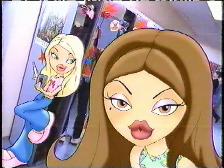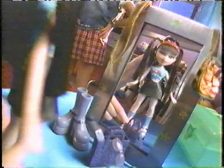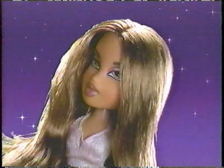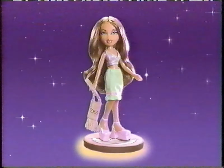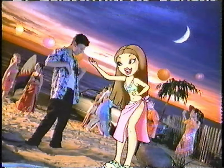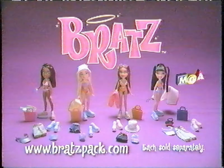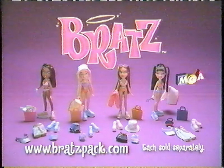Whatever you do, be totally you. You gotta pursue your passion, individual fashion. Jasmine, Chloe, Sasha, Jade. The girls with the passion for fashion. Party pack dolls sold separately with two mix and match outfits. Other dolls sold separately.